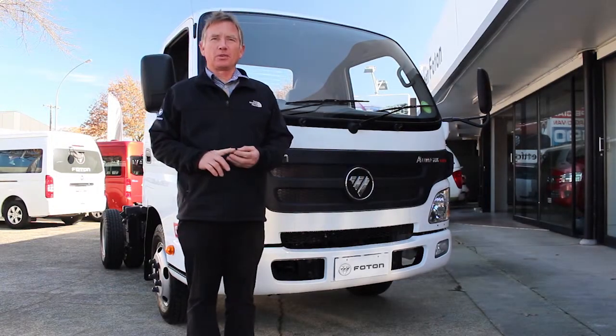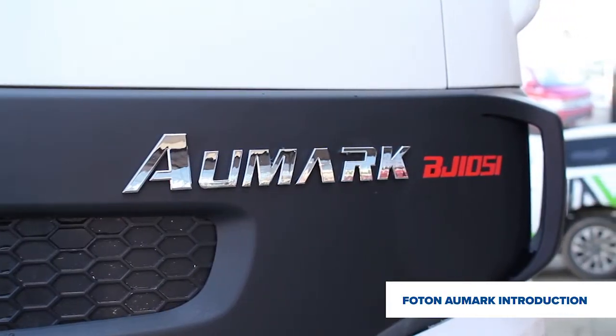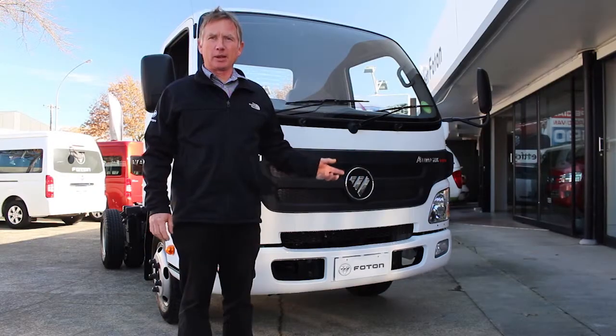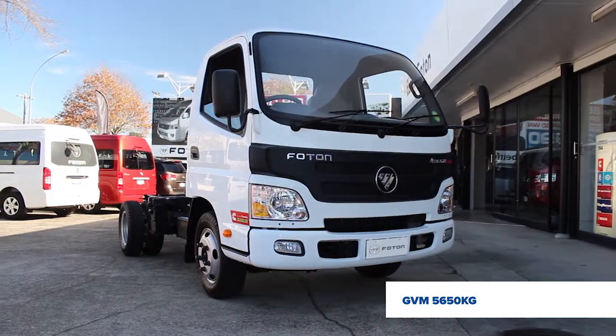Foton has 3 models of trucks with 4 different customer solutions. Today we're going to look at the BJ1051, which is our entry-level truck. It has a GVM of 5650 and this is the 2017 model.